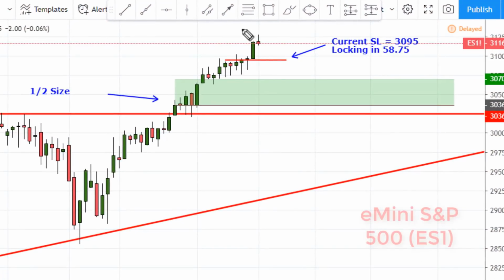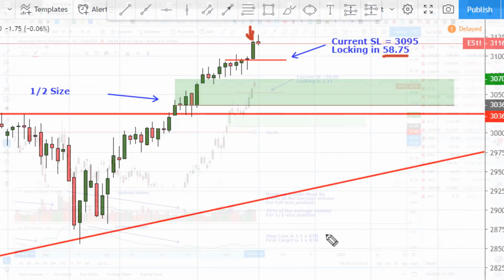The S&P 500 had a very bullish close on Friday, right here, way up at the top of the candle. I wouldn't be too happy with this thing if it dropped below this and I didn't catch it. So I moved my stop to just below Friday's candle at 30.95 to lock in 58.75 on this one.